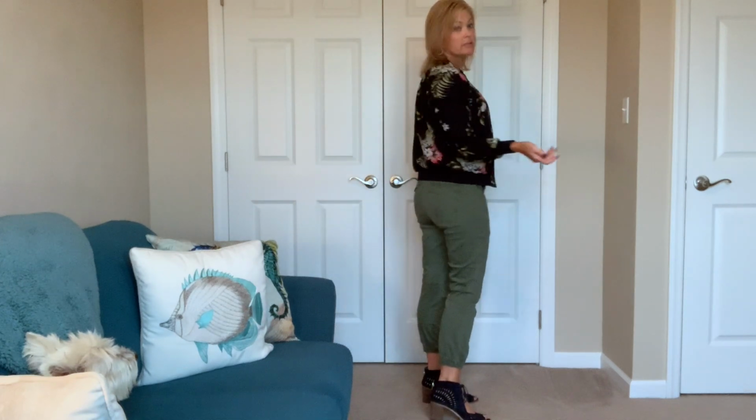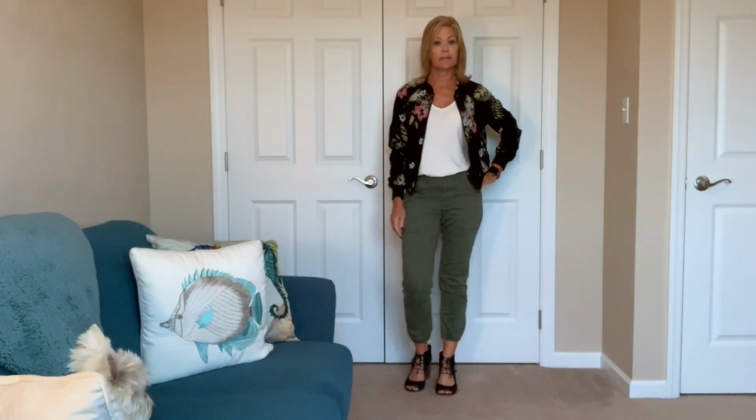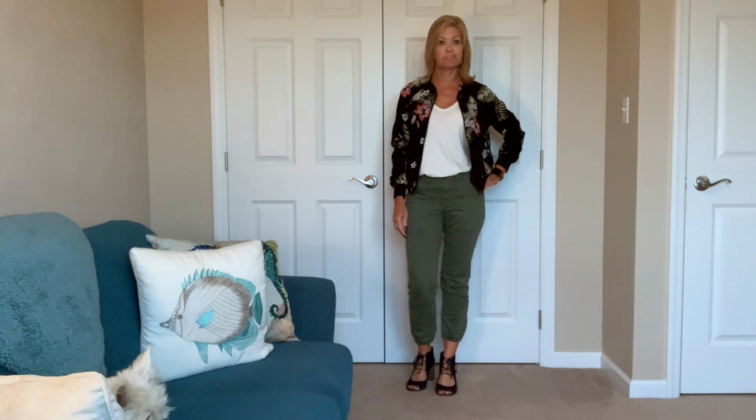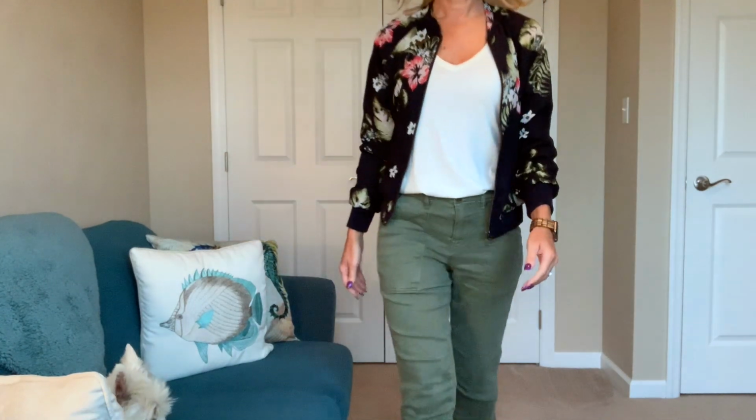So this is my outfit for today. I hate that fall's coming, but it is. I guess I'm going to have to deal with it. Hopefully we still have some warm days coming.